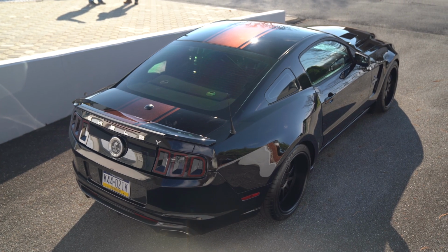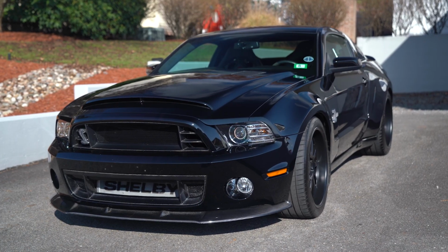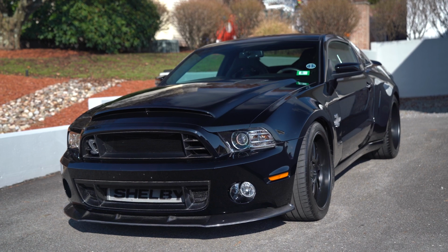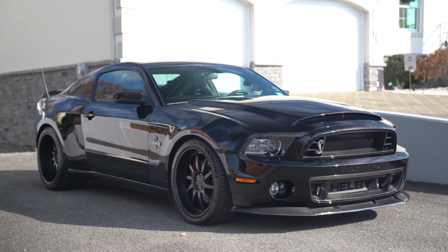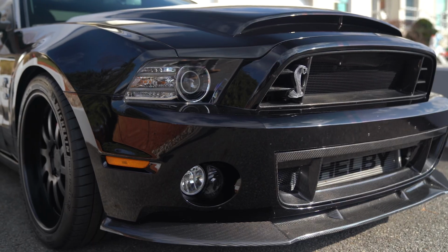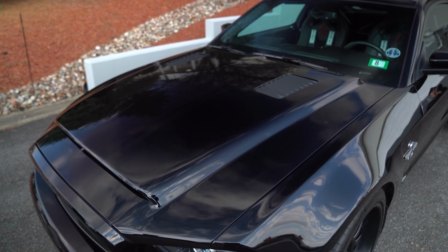But this car has painted stripes at a cost of $7,200 back in 2017. And if you're familiar with the painted stripes on the new GT500s, that's running you anywhere from $10,000 to $12,000 on those cars. But really, really unique. I can't overstate enough how rare it is to find one of these Super Snakes with painted stripes. I've never seen another one. I'm sure there are a few out there, but with all the Super Snakes we've had over the years, this is the first one we've seen and owned with painted stripes.